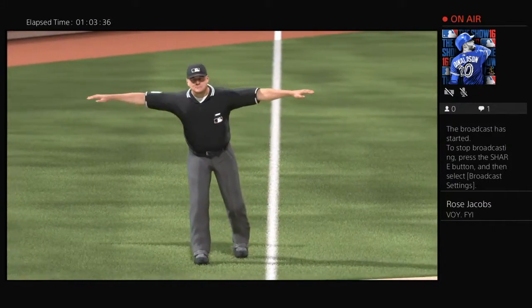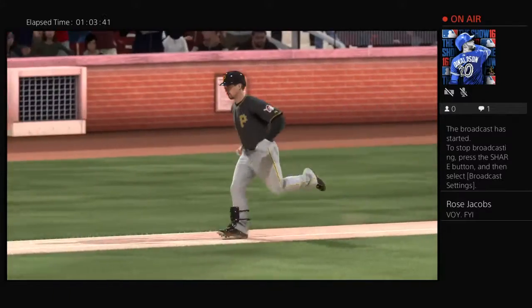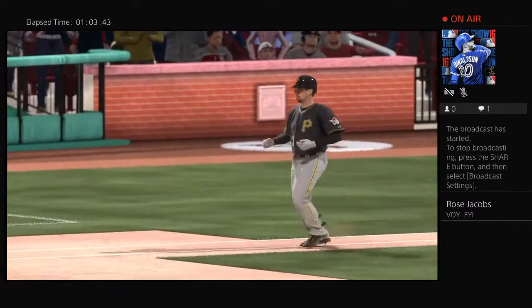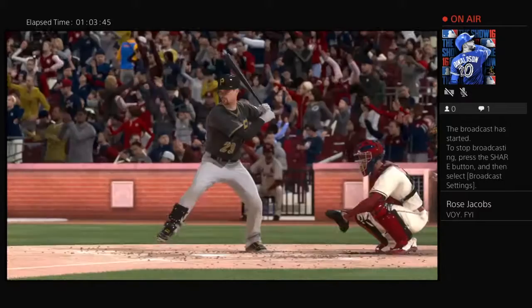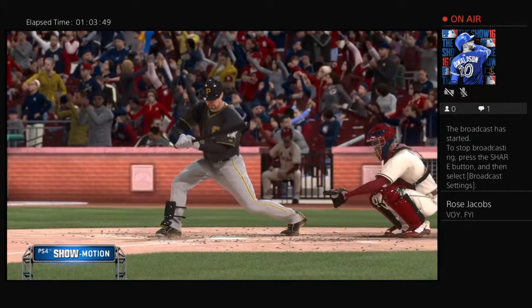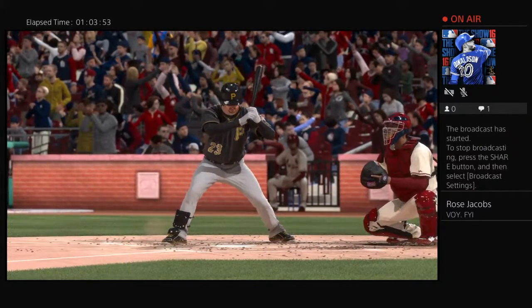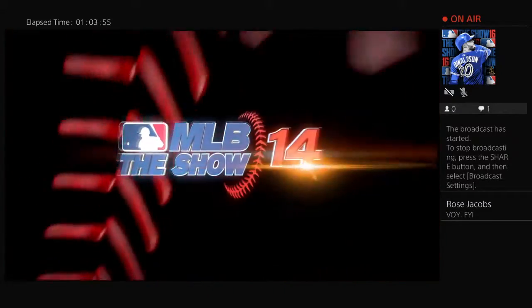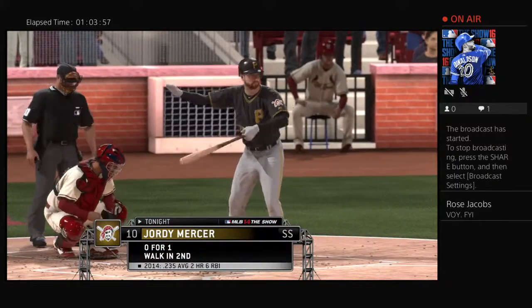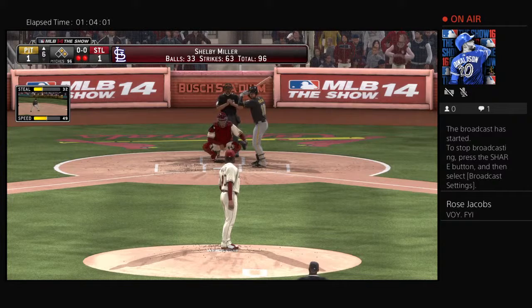Checked his swing there, and did he go? No, he did not, says the third base umpire, so it's ball 4. Well, let's see it again in slow motion. I don't know. That's awfully close. He might have got away with one there. Jordy Mercer will step in now and see what he can do with 2 on and 2 out here in the 6th.